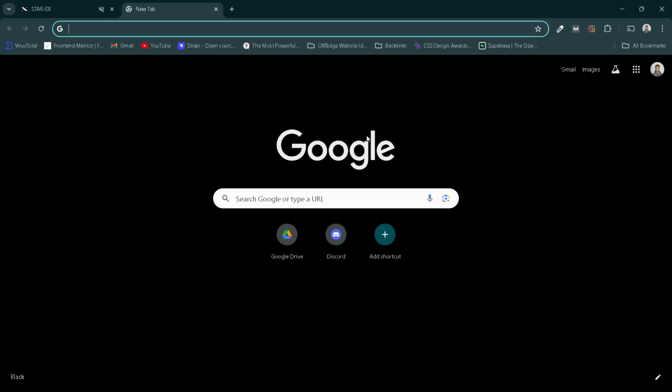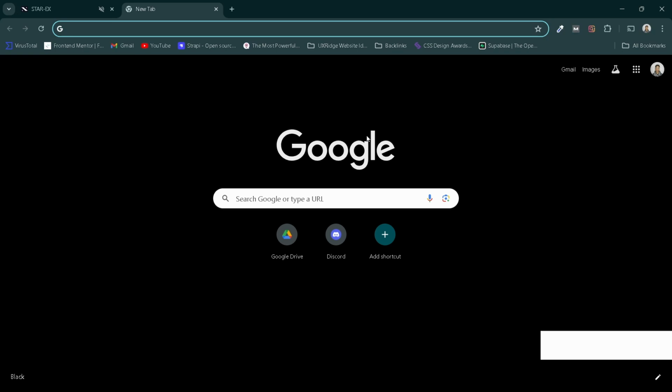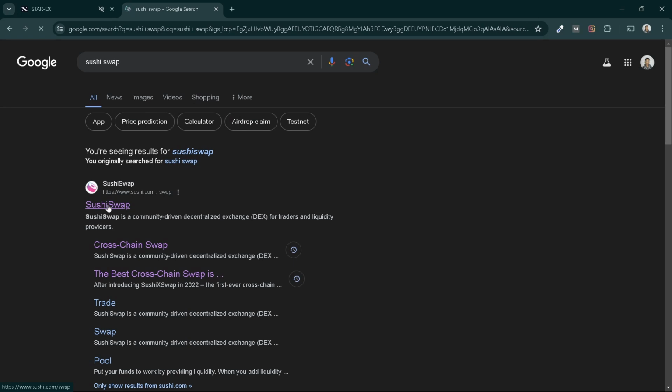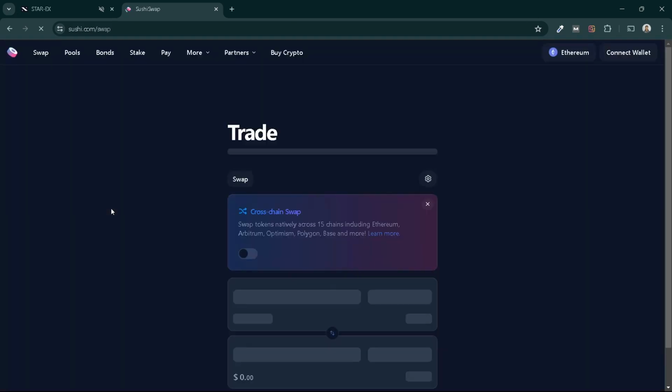One way for us to do this is by using a decentralized exchange, or you could use a crypto exchange. In my case, I'm going to be using a decentralized exchange called SushiSwap. We would search for SushiSwap, and inside of that, you pick the very first option, which is Sushi, which will take you to sushi/swap.